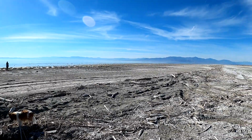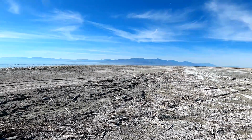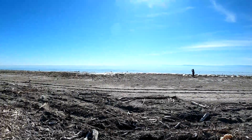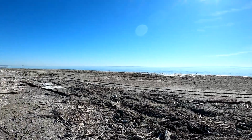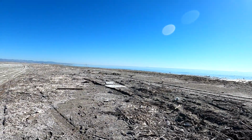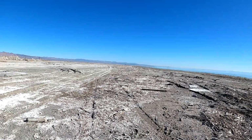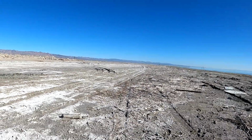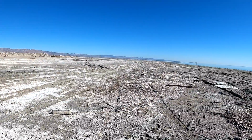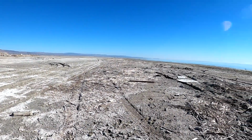Looks like the water's gone down since there was a high water mark here where all the debris has been pushed up. This is a big piece of water here. That looks like a swing set out there. Can't really tell. This was a big to-do back in the day, and then they just died off.